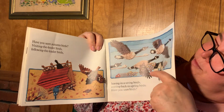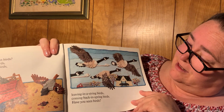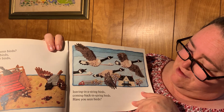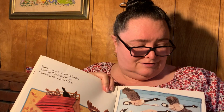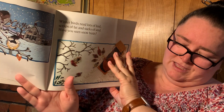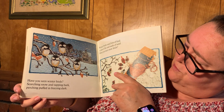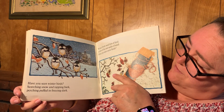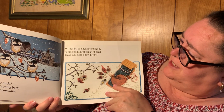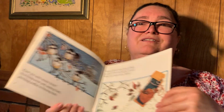Have you seen autumn birds visiting the feeder birds, following the leader birds? Leaving in a string birds, coming back in spring birds? Have you seen birds? Have you seen winter birds searching snow and tapping bark, perching puffed in freezing dark? Winter birds need lots of feed, scraps of fat and sacks of seed. Have you seen snowbirds?